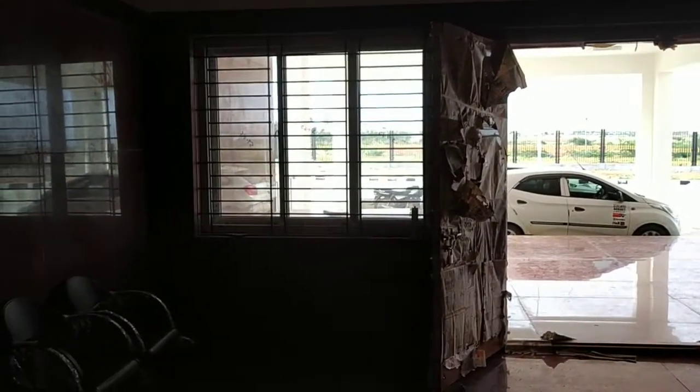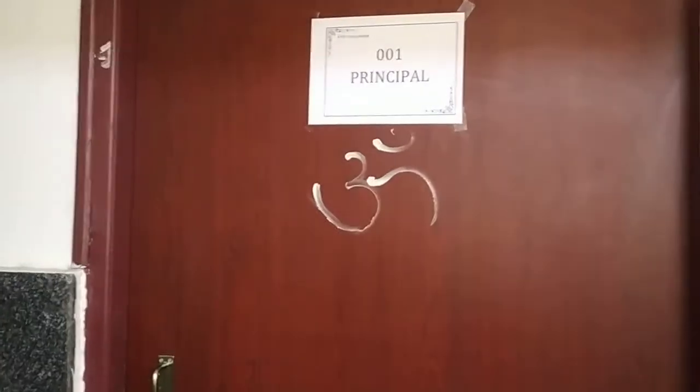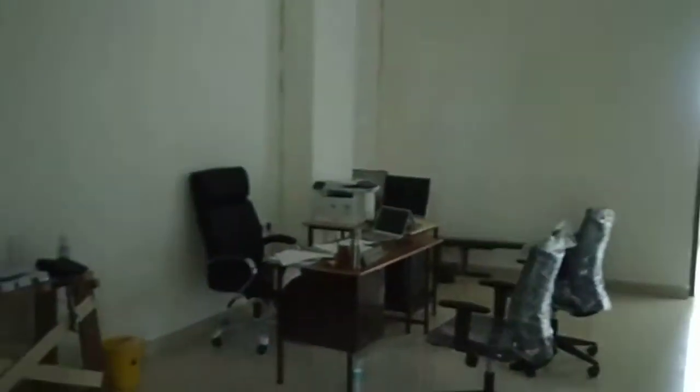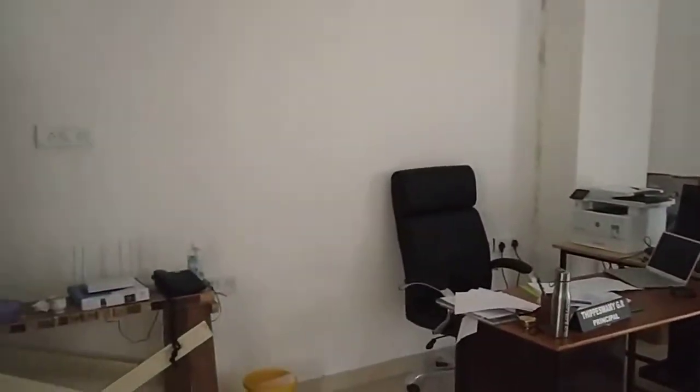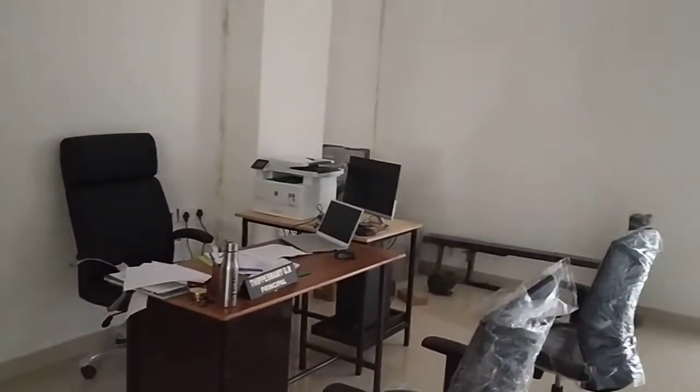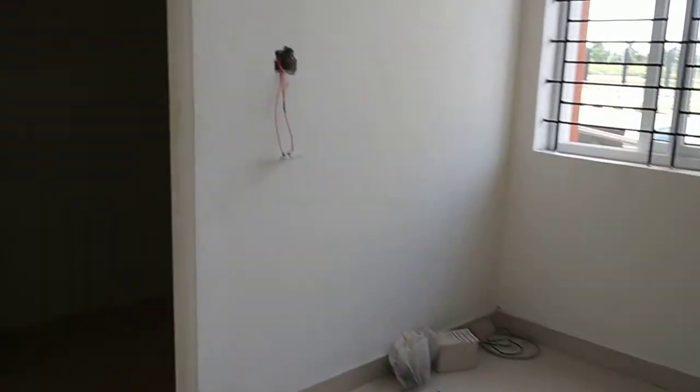This is the reception area. This is the principal room. The principal room has 3 portions. One is for seating purpose, and the principal room. We have an internet connection, a telephone connection, a computer and a printer. This is the ante room plus a toilet.